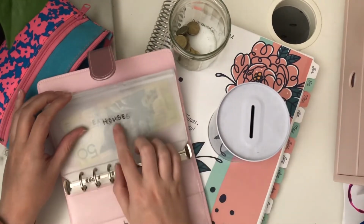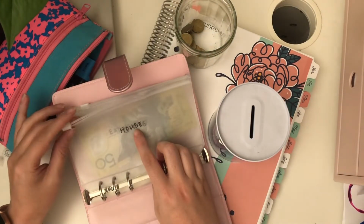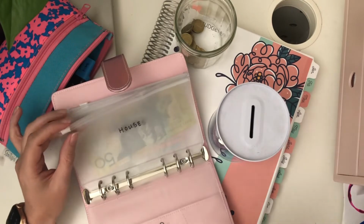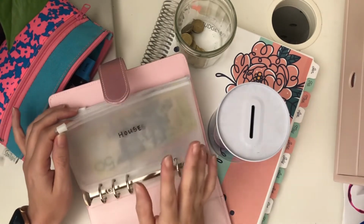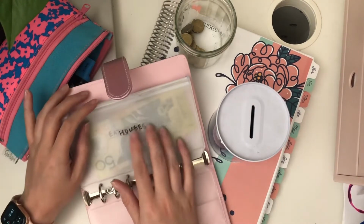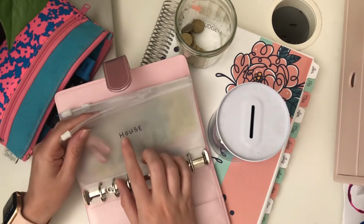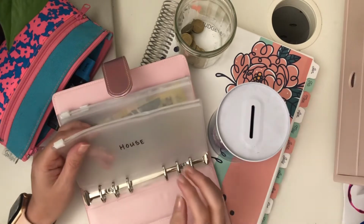I have a house one, but because we don't do much gardening and house repairs, it doesn't need much in it. Back in September when we started doing cash envelopes, we had a heap more because we thought, yeah, this is awesome, this is fun. But then I found we weren't using a lot, so I canned most of them. I think maybe I will start putting a little bit in here, and then I guess we'll just wait and see.